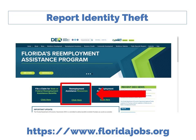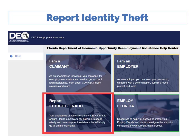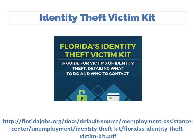Go to their website at floridajobs.org and choose Reemployment Assistance Resources. Then choose Reemployment Assistance Help Center. Click on Report ID Theft Fraud and complete the form. For information on how to restore and protect your identity, download the DEO's Identity Theft Victim Kit from their website.